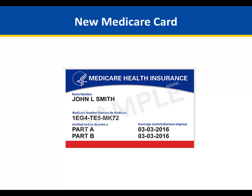Oh, something else to note is we don't know the rhyme or reason that these cards are going to be mailed out. So it's going to be kind of a random system. So let's say Jerry and I were husband and wife. Jerry might get his card June 2018. I might not get mine until December 2018. It doesn't matter if you're husband or wife. It doesn't matter if you're neighbors, sisters, brothers, whatever. You may get your cards at a different time.